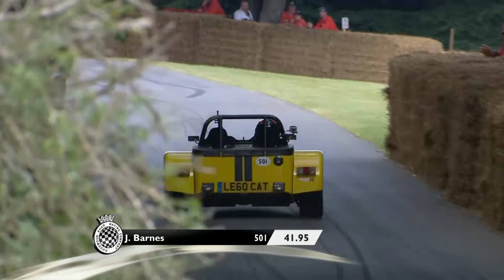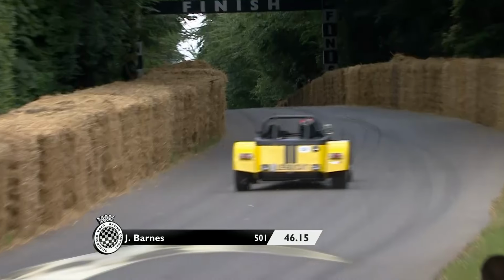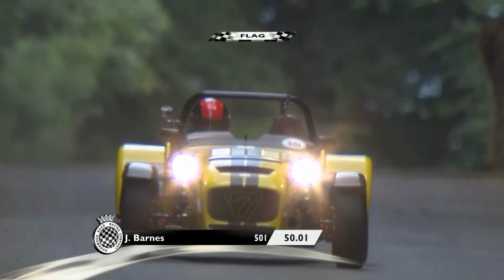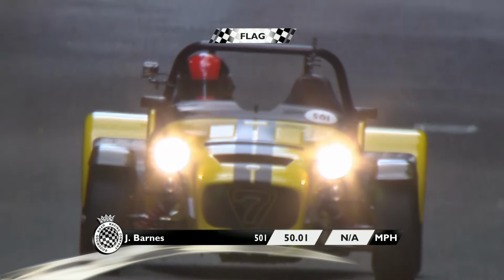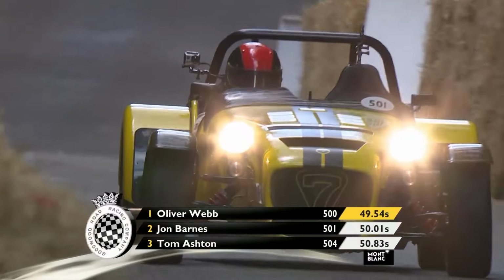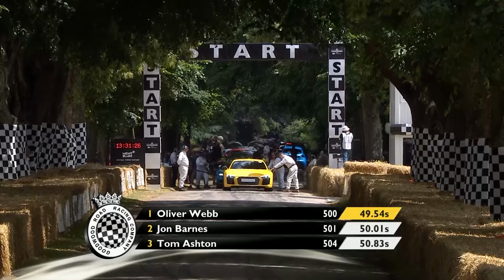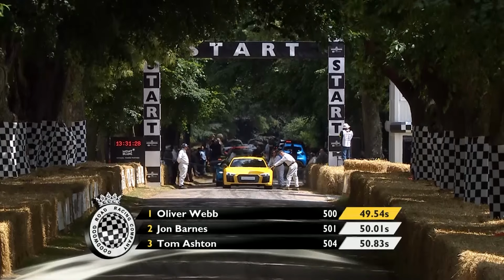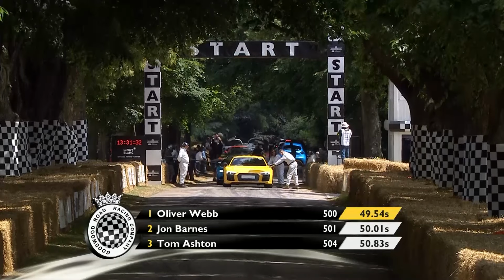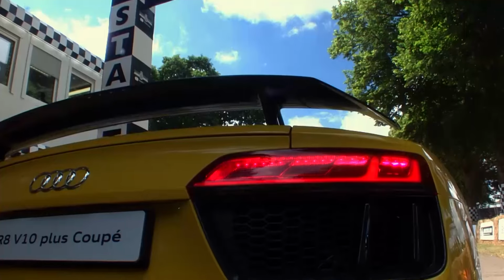John Barnes into Moulcombe as quick as any. Can he threaten Ollie in the Mono? Very close, very close. Wow. 50.01, just outside. That puts the Caterham second, which for a car which has its roots going back as long as it does is unbelievable. There's our top three: Ollie Webb, John Barnes, Tom Ashton. 49.54, 50.01, 50.83.